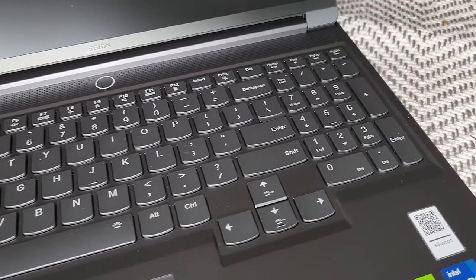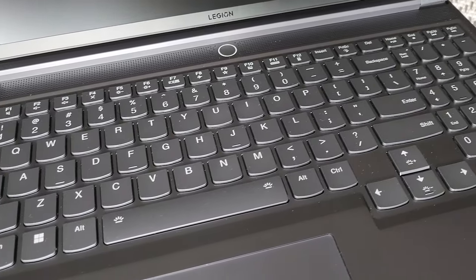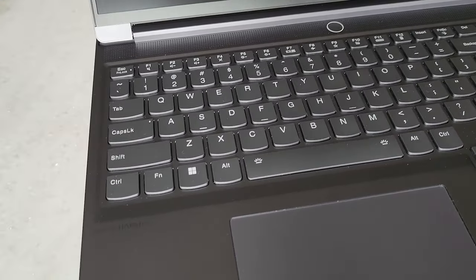But if we get rid of the keypad, this keyboard comes in the middle and this trackpad also comes in the middle. And I think that would vastly improve the way this looks. And it might even start appealing to some users. I don't know. I'm just thinking out loud.